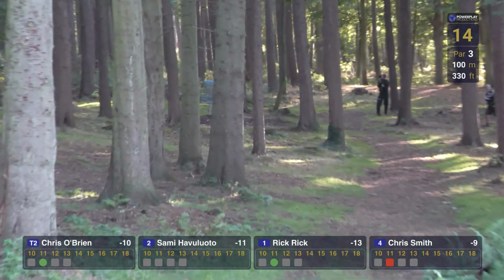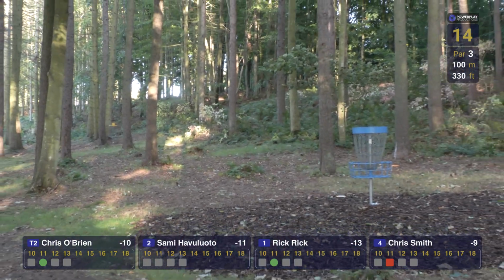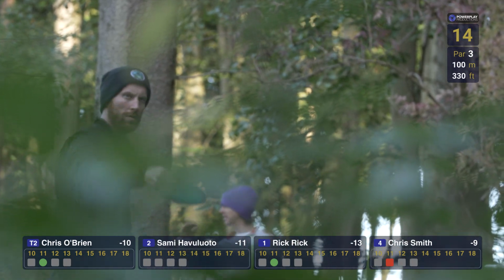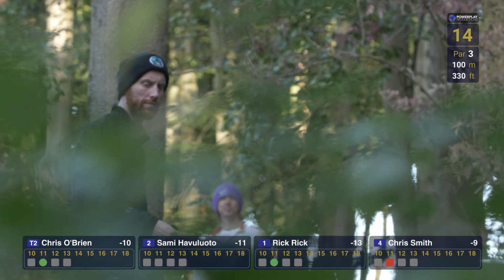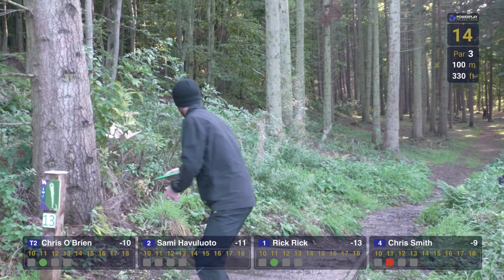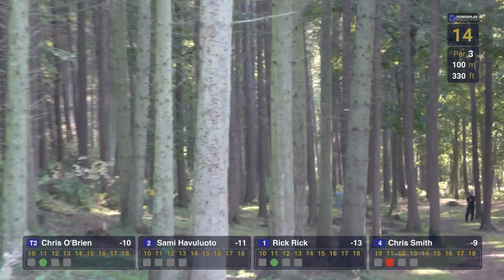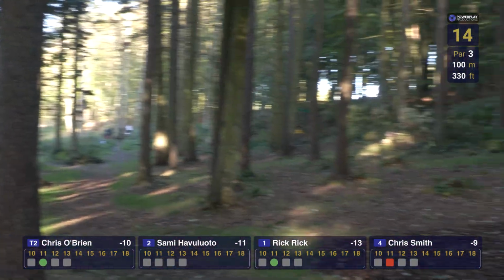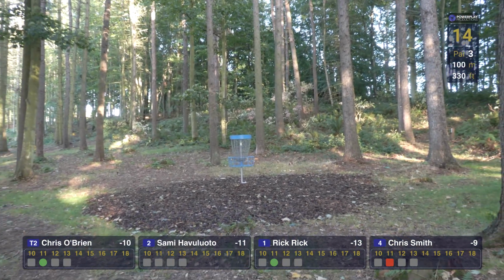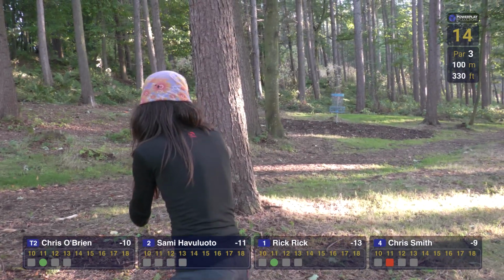Sami following with a beautiful shot, just hoping for a skip. Like you said, Seamus, one hop, and thanks for backing me up, Sami. Chrissy hoping to follow suit. Wow, it could have been a lot different if you hit one of those early trees. Chris will be delighted with that result. That is a remarkable result.